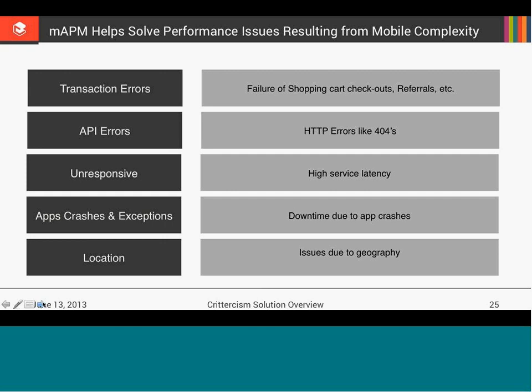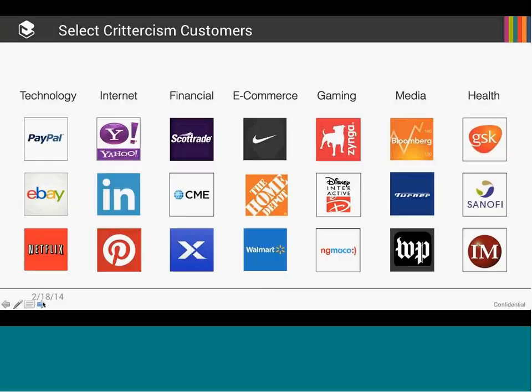Crashes and exceptions. And then there are also issues that are related to the location of the end user using your system. These are very client-side centric, and so the location plays a role. So if you have an employee-facing app that's used by store associates within a store, the geography of that might impact things. Or if you are entering a new market with your app, the new wireless carriers, et cetera, can play a role in how your app performs as you roll out across new geographies. Customers like DocuSign are turning to us for visibility, the ability to monitor, to troubleshoot and prioritize, as well as trend their applications. So customers like PayPal and Yahoo, Zynga, Home Depot, and Walmart use our solution to get the additional visibility and ability to prioritize and troubleshoot their mobile applications.